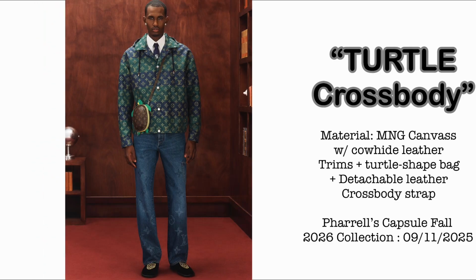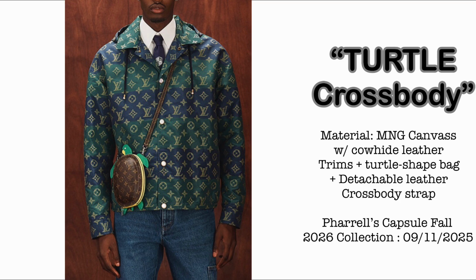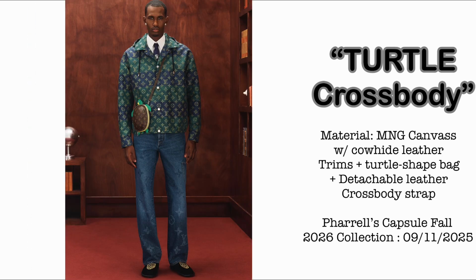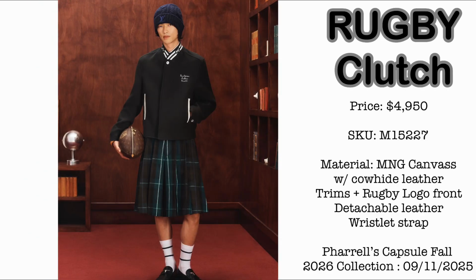Then the return of the turtle crossbody bag. The material is monogram canvas with cowhide leather trims, a turtle shaped bag, and it comes of course with a detachable leather crossbody strap. That is the close-up of the turtle bag. I'm guessing, of course, this is a mini bag, so you just have to be mindful of what you're going to put inside.